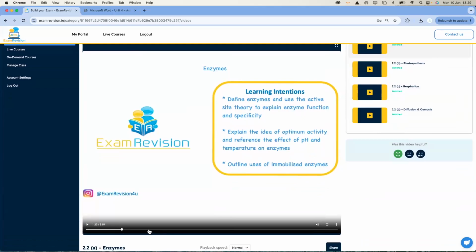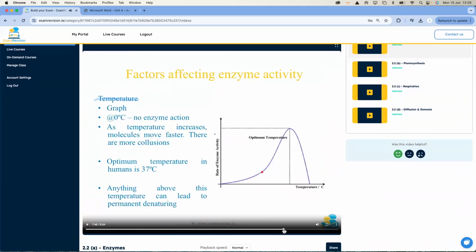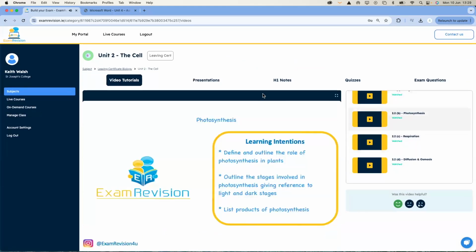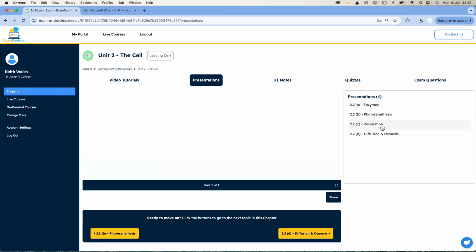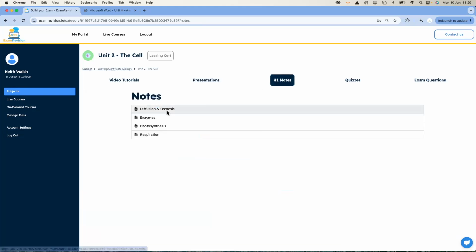This is a 10-minute video, and Connor will be taking you through exactly how to do this particular part. I can change, then go on to photosynthesis, respiration. I've got all the PowerPoints. So enzymes, that'll be here. I can change it, then go on to say photosynthesis, or I've clicked respiration. Again, you'll have that. You've got all the H1 notes.